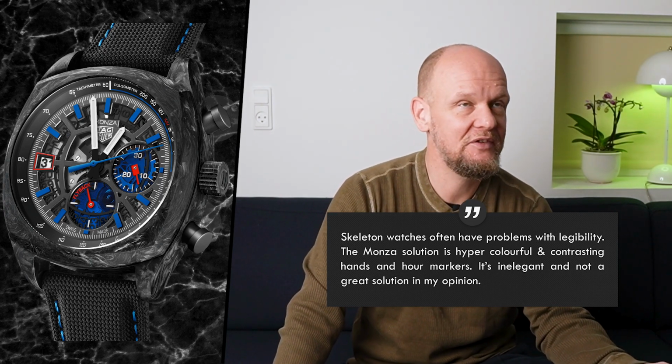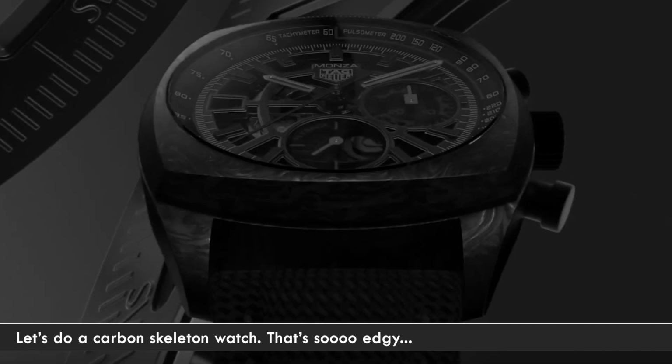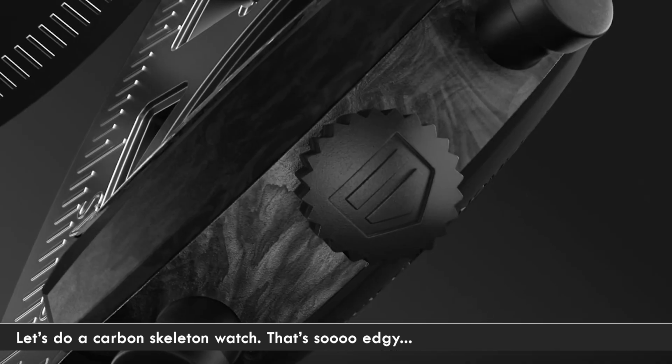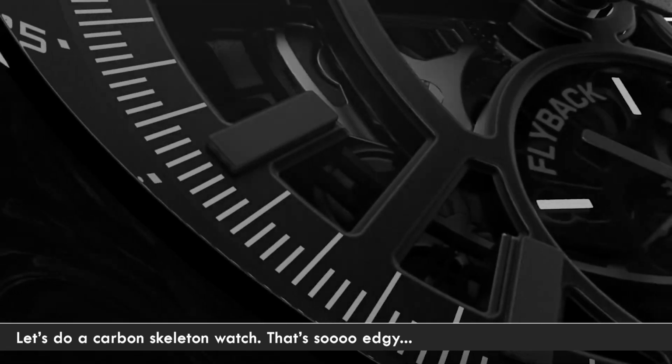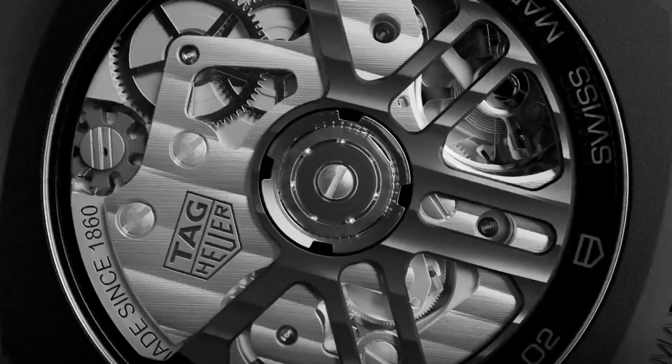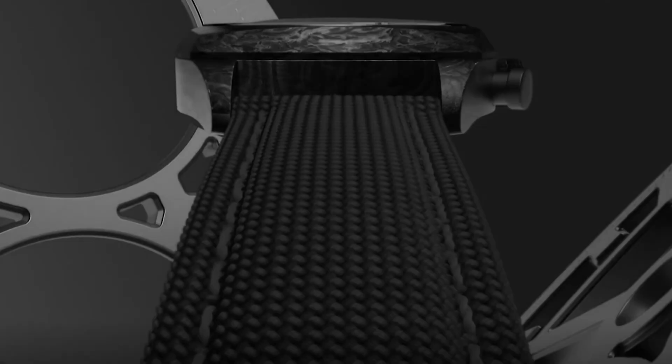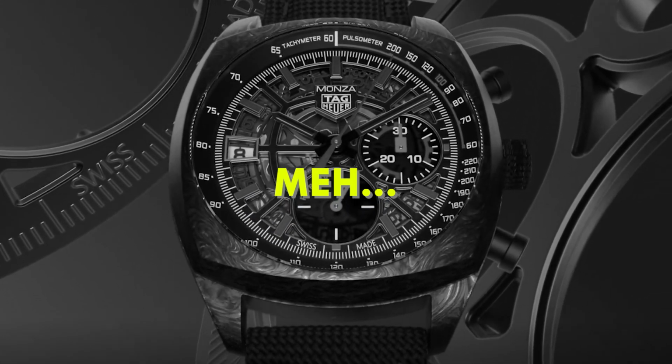Having said that, you have to give them credit for trying something with different materials and also going all out and doing the creative thing. Yes, but when they're doing the same creative thing that everybody else is doing, something creative with the colors and the materials and the skeletonization, is it really creative? That's ultimately for you to decide. For me, the rating is meh.